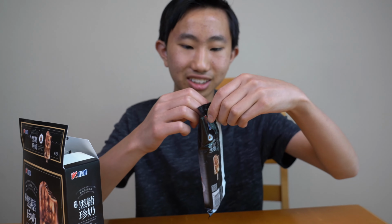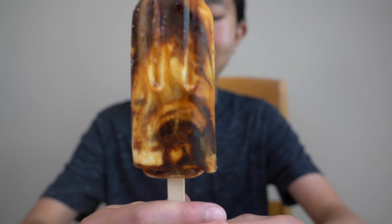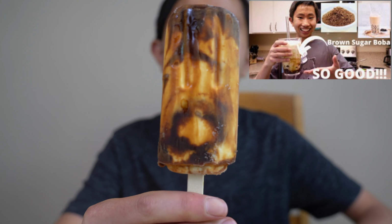So let's go ahead and give this a taste. I'm super excited about this. Look at this boba bar. This looks so good. It almost reminds me of the drink I made a few weeks ago. Actually, it was longer than a few weeks ago. It was more like a month ago.